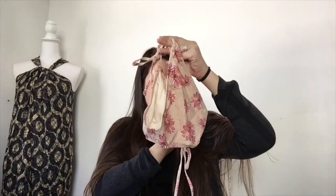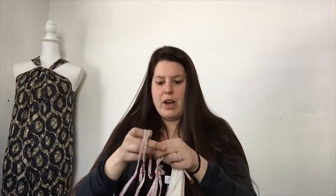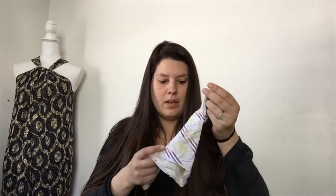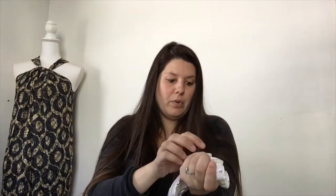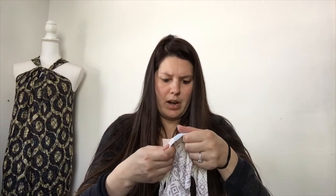I already packaged all those, but this is a new pattern to me. So this is the Flying Lotus Eva. Oop, it's coming undone. It's like a tie bikini with rose gold hardware, size small. Dreamcatcher bottom in size large and cocoa. I have two of these, one in large and one in a small. There's that one, it's nice, small. Sandbar Valentina size medium.